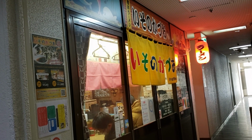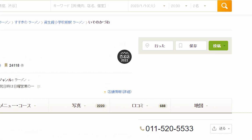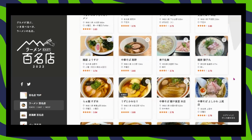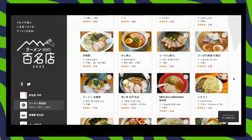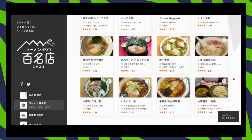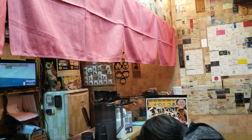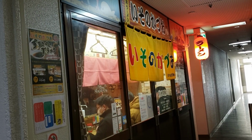Also, Isono Kazuo is on Tabelog's Top 100 East Japan Ramen list. What that means is that on this website, Tabelog, which is basically a local review website, these are the best ramen shops in all of East Japan. Oh, and an extra bonus, they're open all night. They are a 5 AM ramen shop.